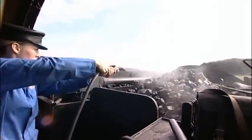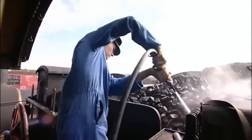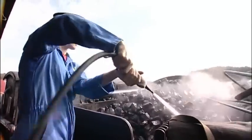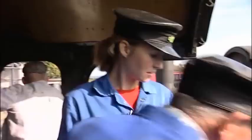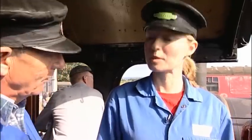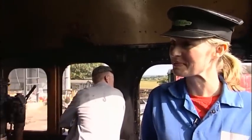That's it. Make sure the whole of the coal gets wet right over the back. George, what's the reason for wetting the coal? It's covered in dust. And when we go backwards, the wind will blow it all over you, and it's like being grit blasted. Is it that simple? Yeah, it's that simple.